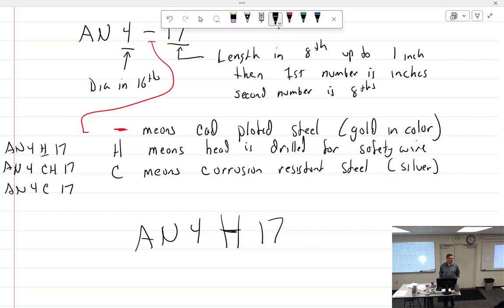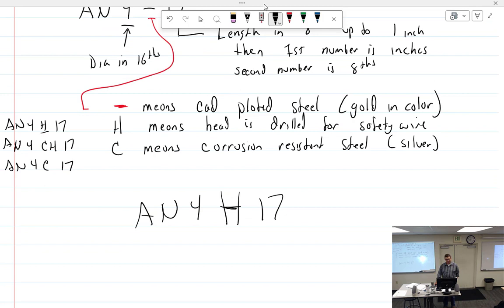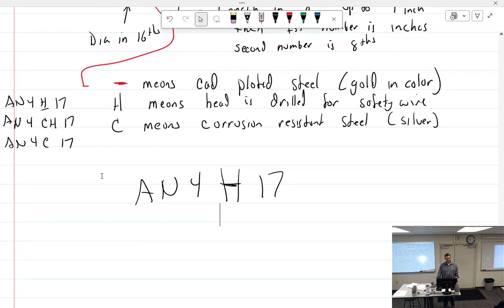Yeah, that'd be wrong, because if you tried to order it, I don't know what you're talking about. That's not the way. I guess I know what you meant, but no, it's H in place of the dash. That is the proper part number. So if you said AN4 dash Hotel 17, you'd be wrong. It would take kind of a jerk to say, I don't know what you're talking about. I would say, you mean Hotel 17. You let them put it in the computer.